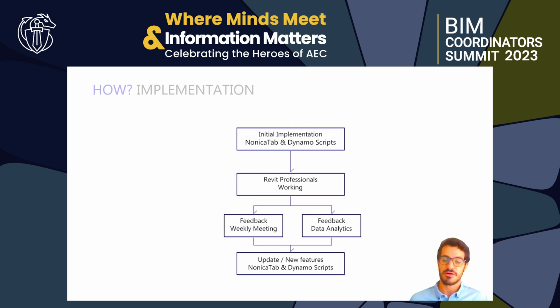After the feedback, we update the buttons with new features, and we update the Python and Dynamo scripts as well. Also, we replace some of them if they were not used that often. So this was an iterative process that we followed during the 10 weeks. We iterated over and over, and the goal was to have a consistent automation strategy that would be used across the company after we leave the company.